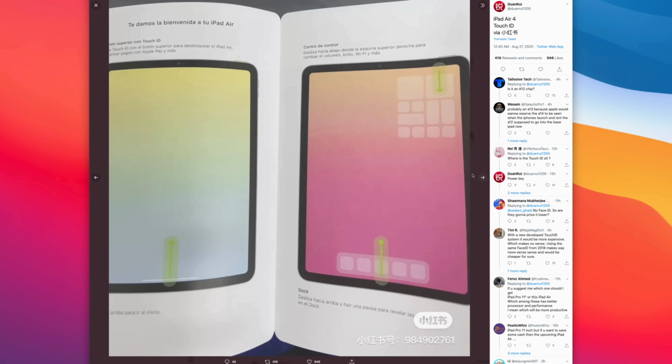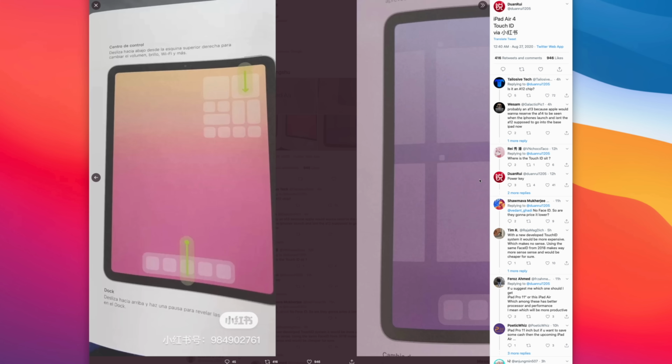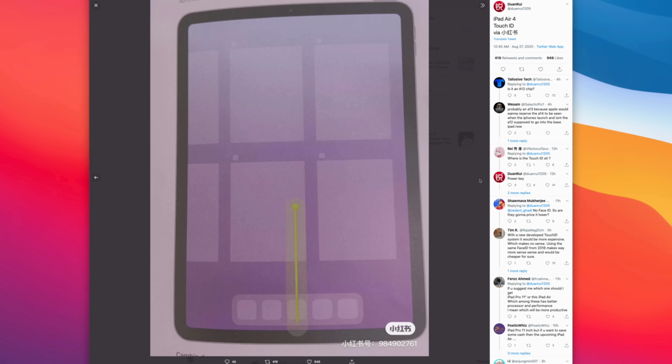Now, if Face ID is gone, we're likely still going to need some sort of biometric authentication, and luckily that is explained in the manual, because it says the power button on top, that sleep-wake button, will incorporate Touch ID. That would be a big first for Apple, essentially getting rid of the home button and incorporating Touch ID into just the power button on the top of the iPad. So that would be a huge new feature for Apple, keeping Touch ID around even longer instead of jumping the iPad Air 4 to Face ID like the other iPads. Face ID will still remain a feature solely for the iPad Pros.